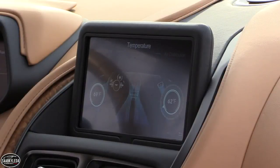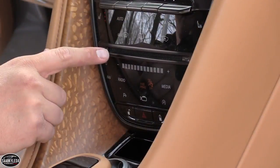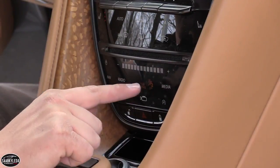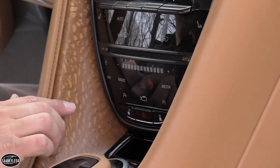You can also control the temperature, air distribution, and air flow through the infotainment system by hitting the little touch-sensitive menu button within the climate stack. Right beneath that, you have more touch-sensitive buttons for the infotainment system, parking sensors, 360-degree camera system, and auto start-stop feature. There's 3 hard buttons in the bottom for the central locking and hazards.